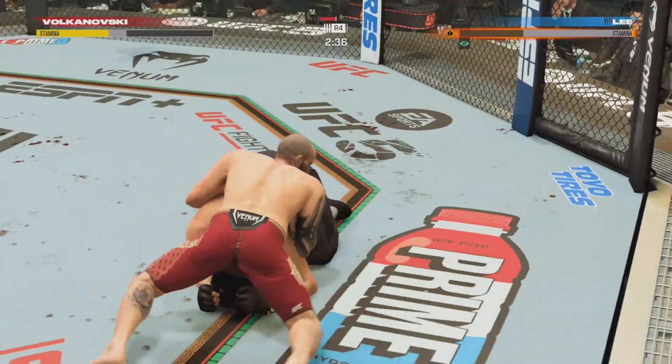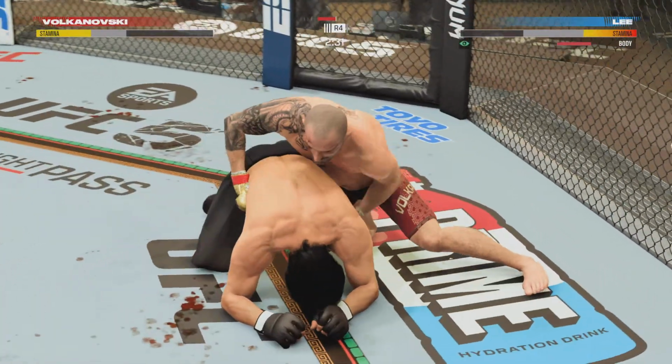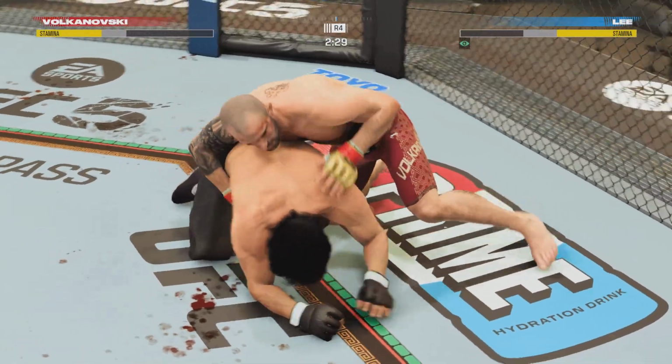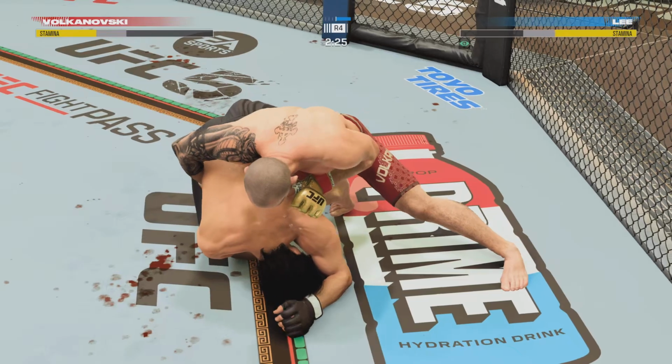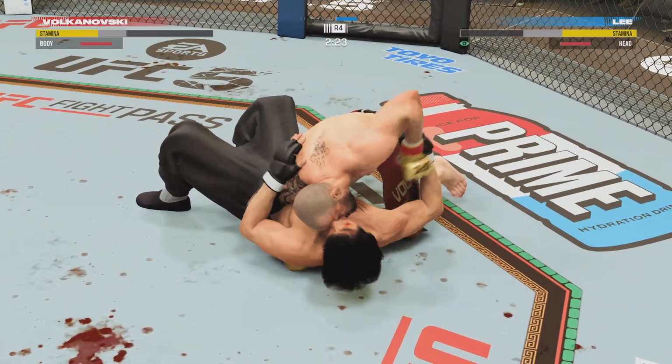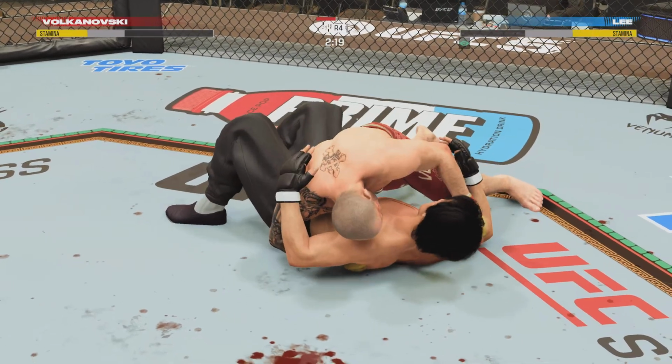You expected it, though. You expected a close fight. You did not expect a war like this, though, where both guys, from the moment they said fight, went forward, got in each other's face, and just beat each other up. It's been tremendous. Oh, great ground strike there, and now blood is a factor.